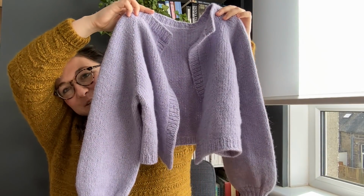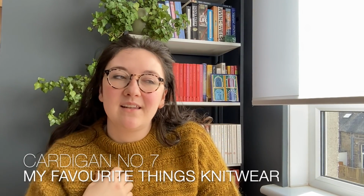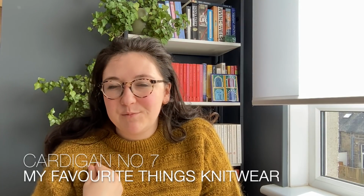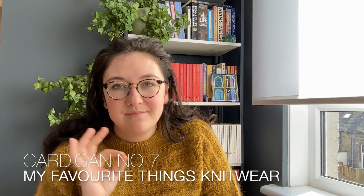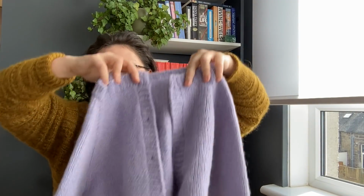Look at that, it's so cute. So this is the Cardigan number 7. It's a super plain raglan cardigan. The gauge is 14 stitches per 10 centimeters, so it knits up insanely fast. And yeah, this is proper springtime lilac colour.